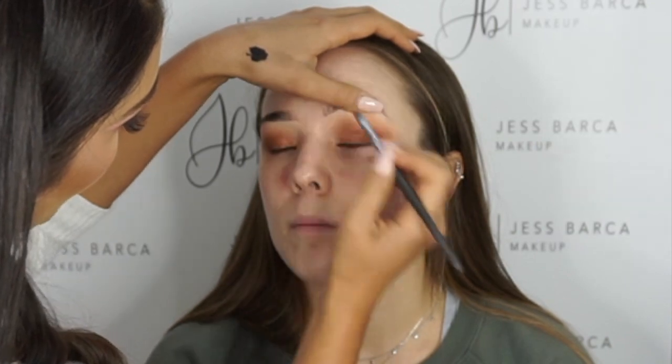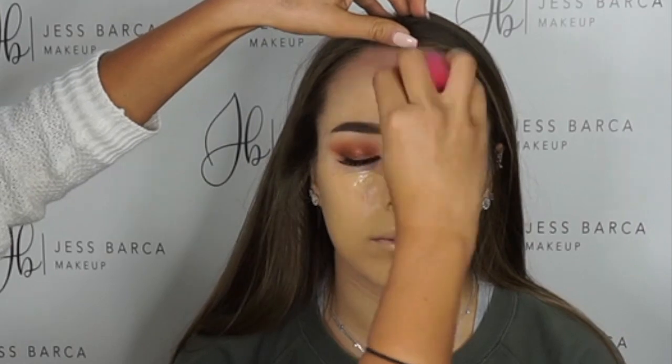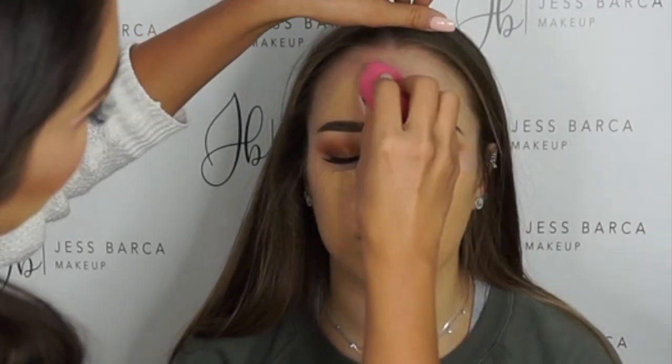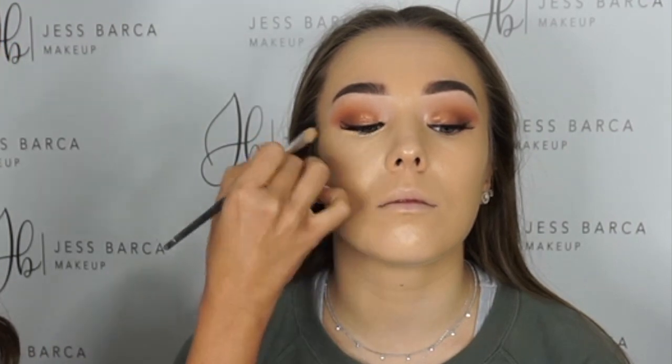My ultimate go-to with my clients is Studio Fix foundation. I just know it lasts, it works, and is really good for all skin types. Beating the hell out of Tay's skin right now. I was pressing really hard, but we were rushing that morning.